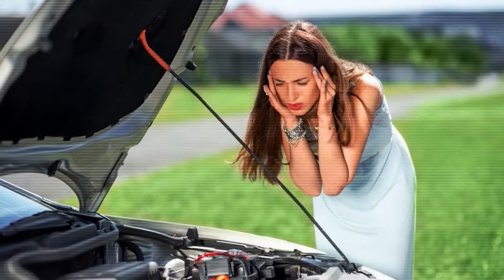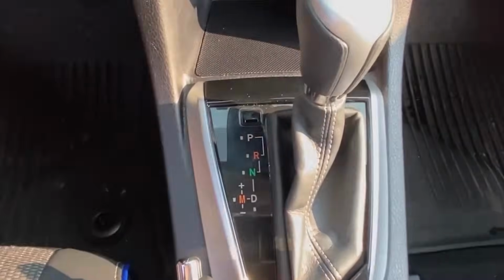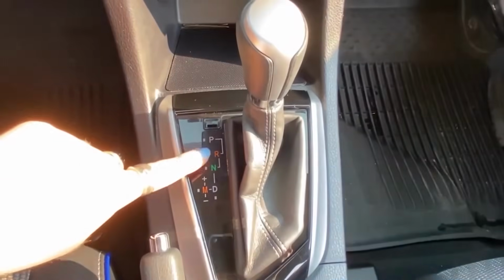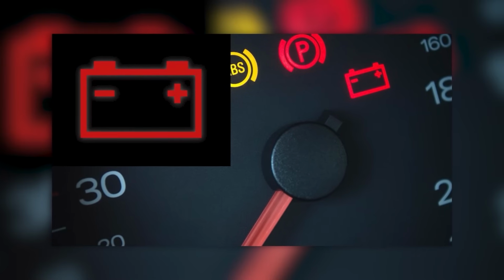If your car battery dies and you're stuck in an automatic, it can feel like you're doomed. You can't shift to neutral, which means you're blocking traffic until help arrives, or so most people think. But here's the surprise. There's a hidden emergency shift lock release. This clever little feature lets you shift into neutral, even when your battery is completely dead.